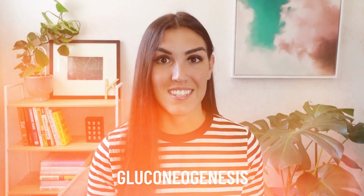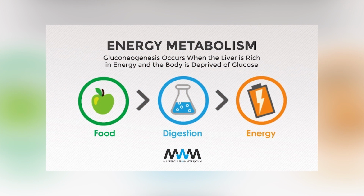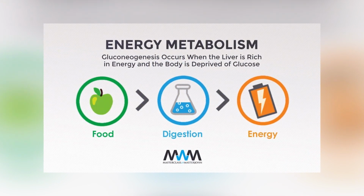But food isn't the only way our bodies can obtain glucose. Our bodies can also make it through a process known as gluconeogenesis. By breaking down other compounds such as lactate and amino acids, our body can make enough glucose for our needs.